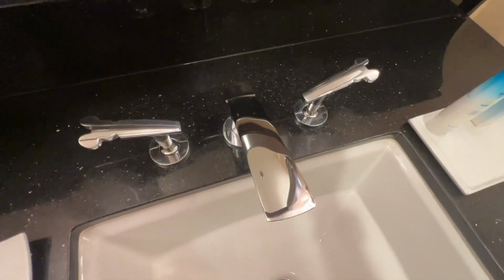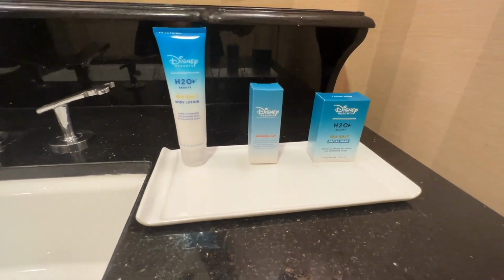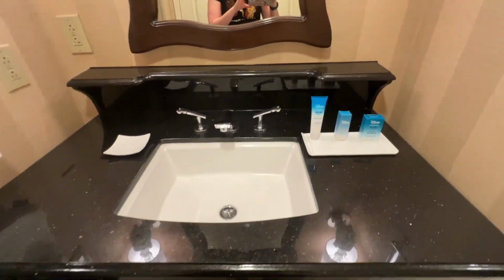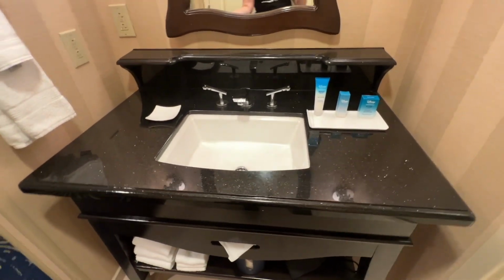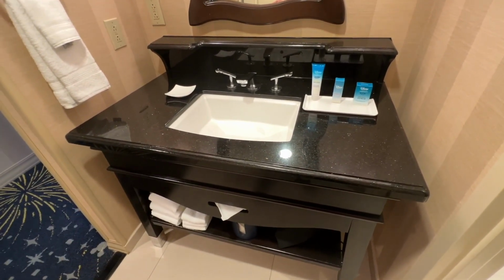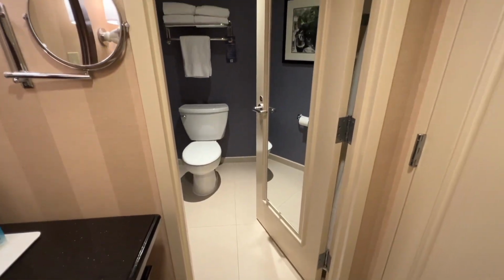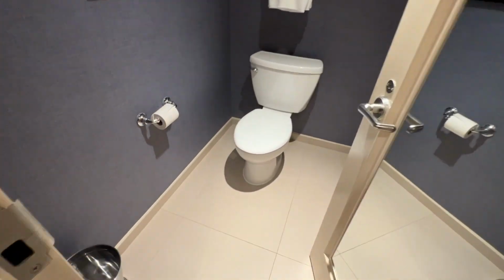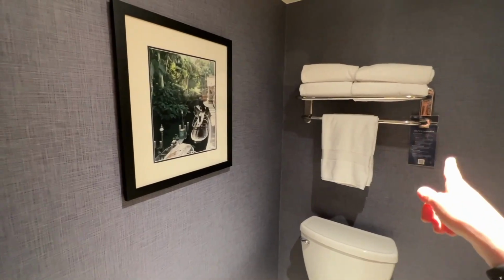And Mickey is even on the sink. We've got our H2O products. We've got a shelf here for storage. So that's nice. Not like the most giant counter in the world, but it's doing a good job. You got some under sink, you've got that. And then we're pivoting. Full-length mirror on this door here. Love that. And then you have trash can, commode, more towels, hanging bar.